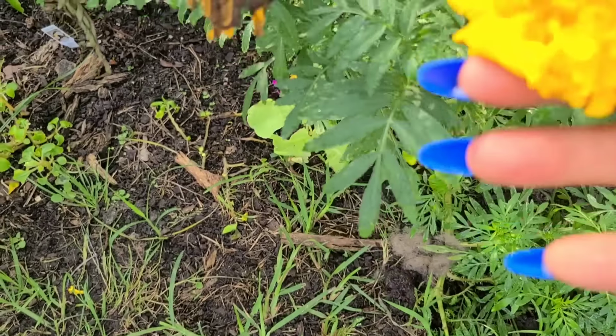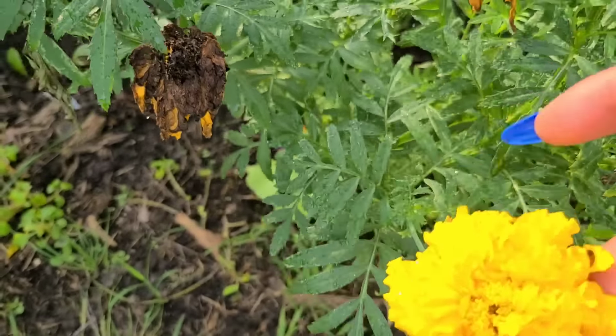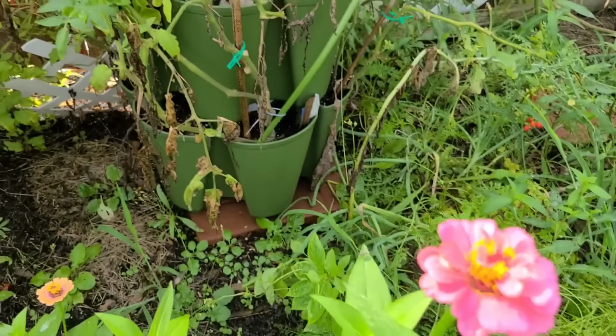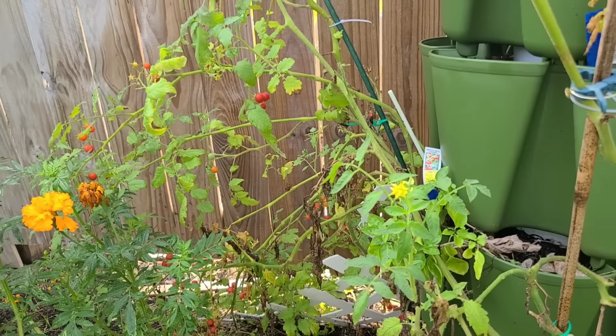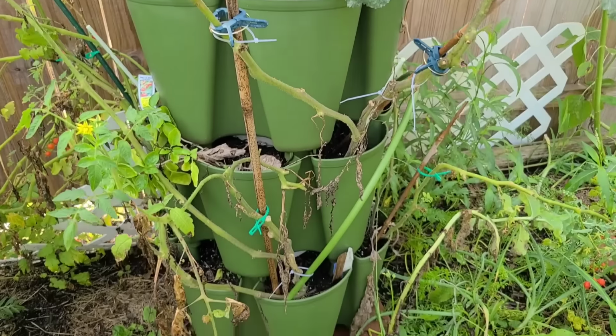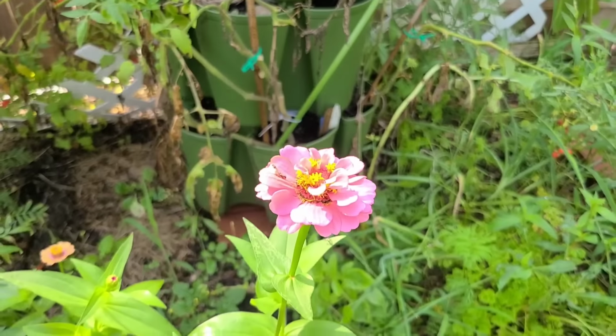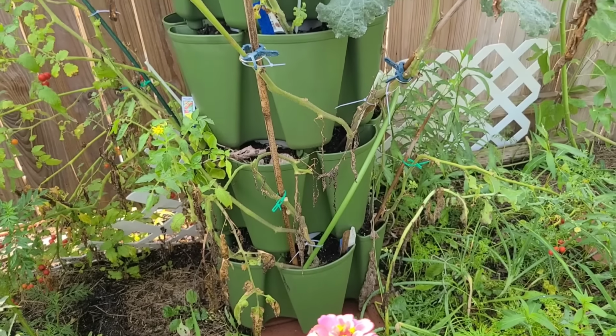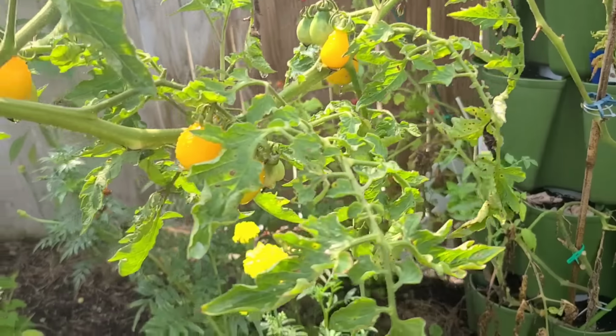Teddy bear marigolds. Marigolds. Y'all know I love these. I have my zinnias over here. A bunch of wild cherry tomatoes back there. Like I said, all these need to be redone and reseeded, and they will be. And I will add some beneficials to it, like worm castings, compost, etc., etc.